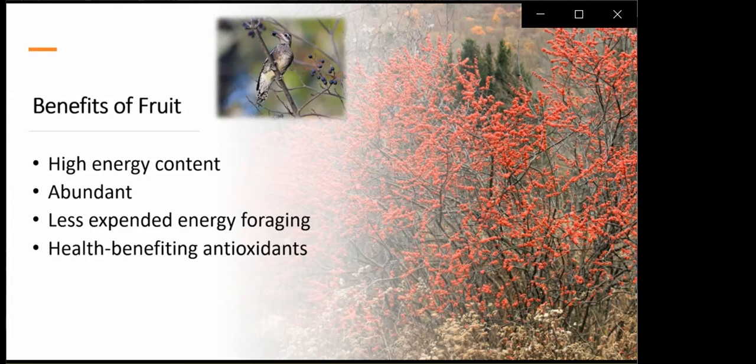Fruit has high energy, or can have high energy content. It can be locally abundant, hence the birds will spend less energy foraging for it. And they also contain health-benefiting antioxidants, which can boost the bird's immune system. All of this helps them be successful, put on fat, and stay healthy in order to make their long flights south to their wintering grounds.